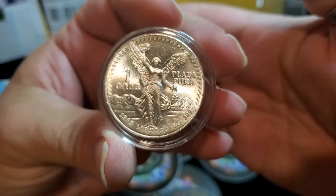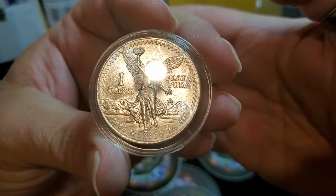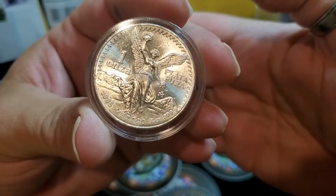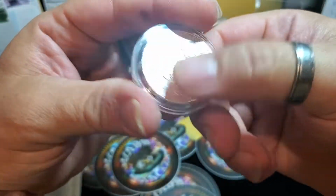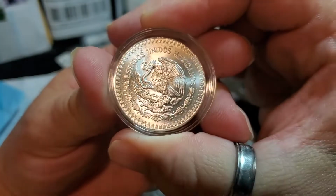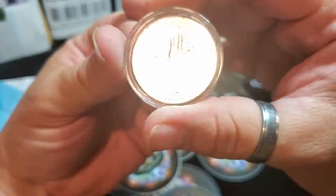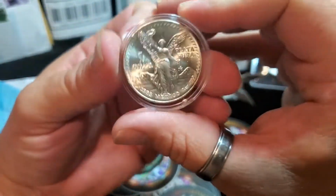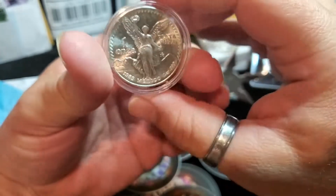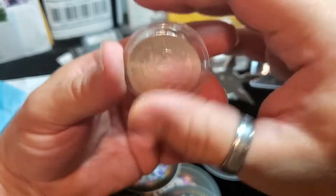Un onza plata pura, 1985, Mexico. Ley 999. Es la ley. It's the law. Estados Unidos Mexicanos. Man, what a beautiful coin. Oh, it's very much like the US coin. You have to flip it this way. See? We get to learn together. Canadian coins flip like this. US and Mexico coins flip like that.